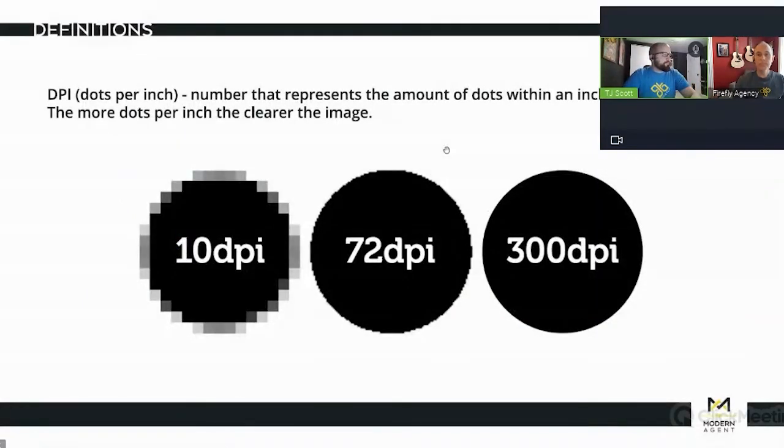To start, we're going to have some definitions. I'm probably going to swing out of my presentation and into a program that I use because I wanted to show you guys some of this stuff in real time, just to give it some meat with the potatoes.